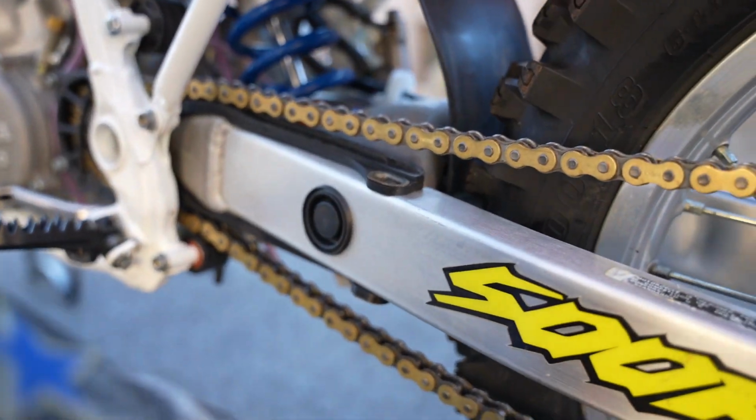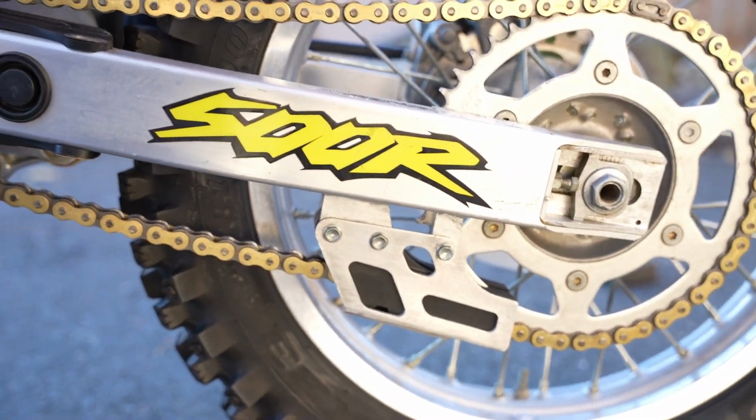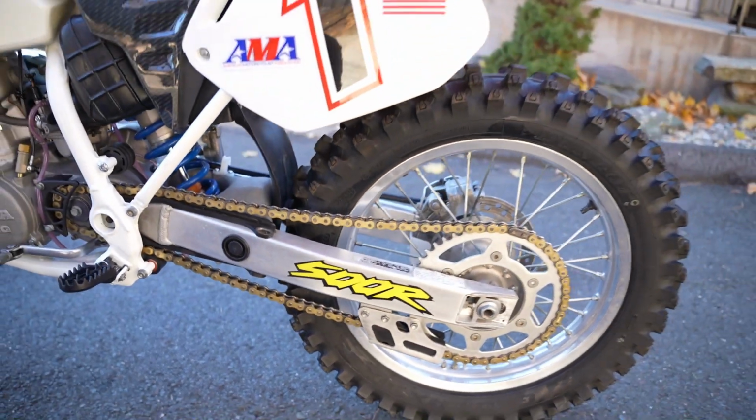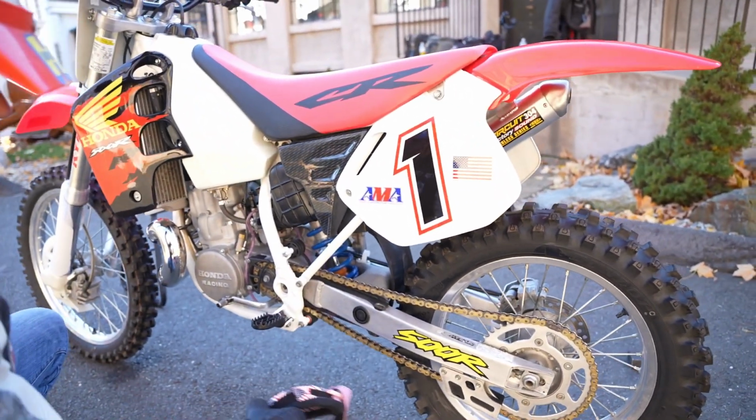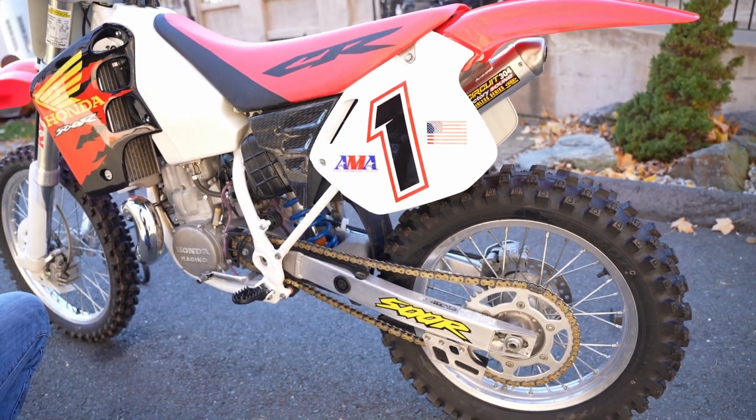The original factory chain guide is the nicest looking original factory chain guide I've seen since '97. It's in pristine condition, as are the rollers and the chain slider. All the originals, the sprockets, are in mint shape. Another proof of no miles on the bike.